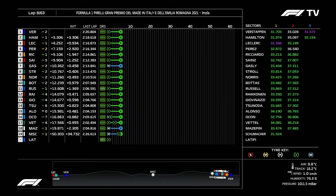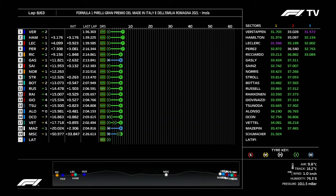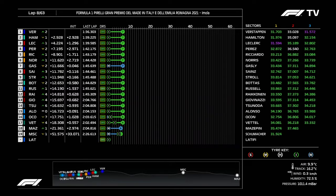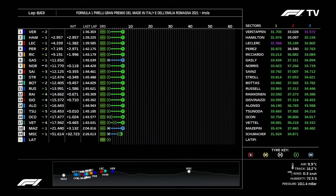And we get now to the long straight down towards the Tamburello chicane. How much straight line speed has that Ferrari of Charles Leclerc got? Can he get any closer to Lewis Hamilton? Verstappen then leads as Norris gets ahead of Stroll, and behind, well, no speed there for the Ferrari of Carlos Sainz. He's trying to get past Pierre Gasly. That's not going to happen.